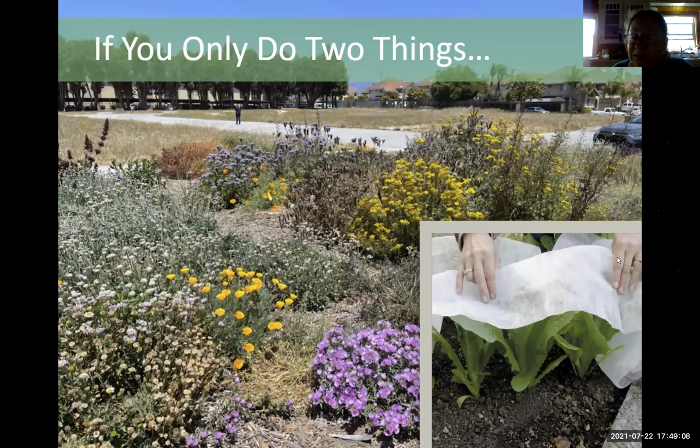So if you only do two things, you know what this is. It's a planting all around of flowers and insectary plants, nectar plants that will attract beneficials and good bugs. And this happens to be our native flower garden at the demo garden. So native plants will attract native insects, and that's a good thing. And then of course this physical barrier to keep them off your plants at critical stages. That only helps you with flying insects and birds, by the way. But it really helps with those.